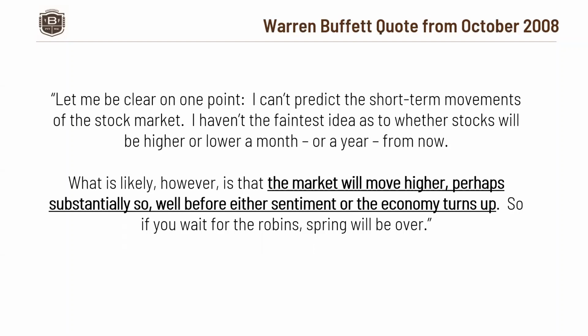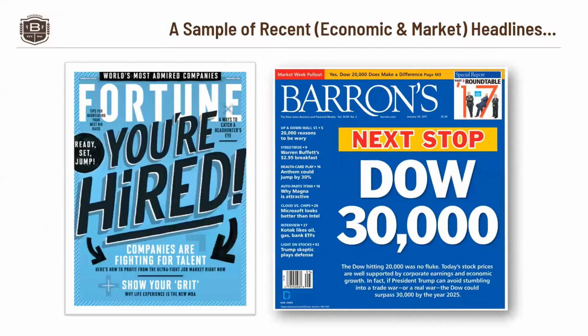So what has the market done in the 10.5 years since Buffett said that? Well, if you include dividends and assume those are reinvested, the S&P 500 is up more than 13% a year. That's the equivalent of nearly quadrupling an investment in the S&P in a little more than a decade. But here's the thing we want to point out. Why does Buffett say that the market will move higher well before sentiment or the economy? He's pointing out an important idea that the economy and the stock market are two different things. The market tends to move ahead of the overall economy.